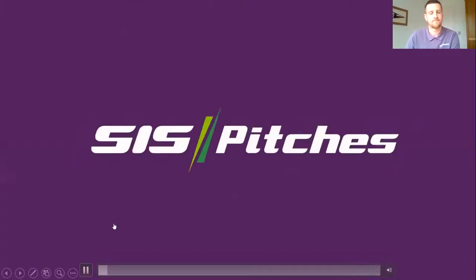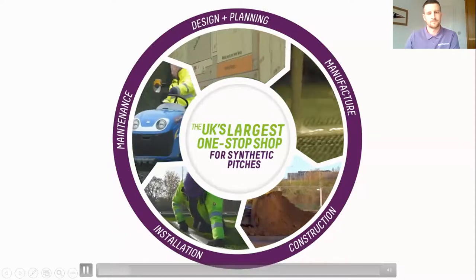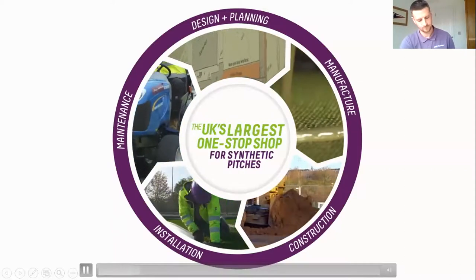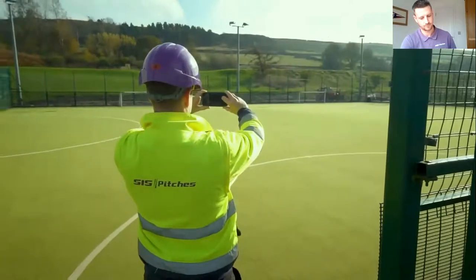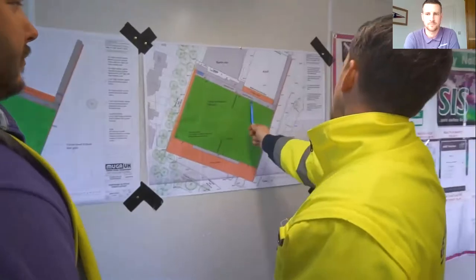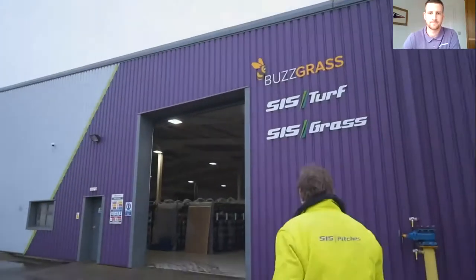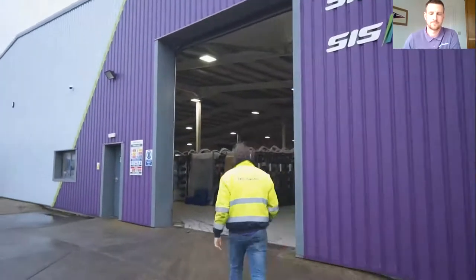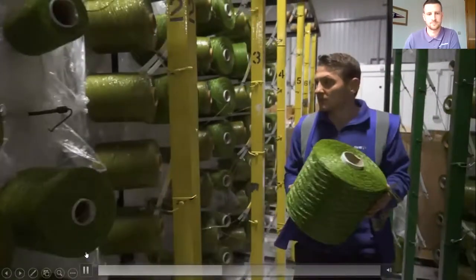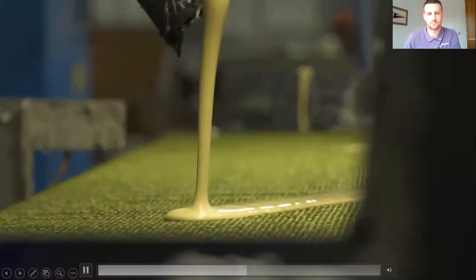SIS Pitches is the UK's largest one-stop shop for synthetic pitches. We manage the full process in-house, which gives you complete peace of mind from start to finish. Whether you are looking for a new pitch or a resurface, our experts can help you. All of our turf is produced at our UK factory, which is one of the most technologically advanced production facilities in Europe and offers a diverse range of products.